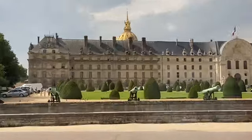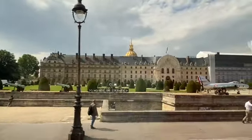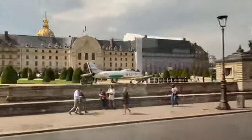I was always wondering about the Rodin Thinker, what he's thinking about, huh? Where did I put my Louis XIV on his horse, huh? The statue. To remind, he was the one who constructed this place in the 17th century outside the city of Paris.